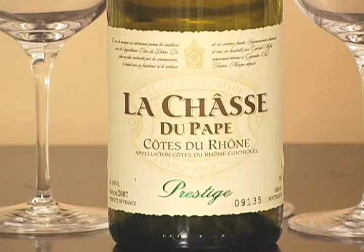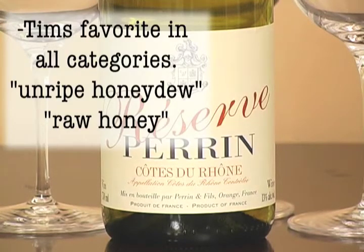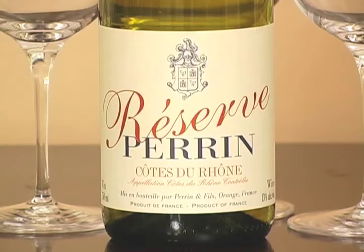And now for the wines. All were from the 2007 vintage, considered to be very good to excellent in the Rhone. Le Chaise du Pape was our first bottle. Frankly, the panel did not care for this wine. It tasted rather thin and tart, so we're not going to dwell on this one. The Perrin Reserve, produced by the legendary Perrin brothers of Chateau de Beaucastel, showed very well and was Tim's favorite in all categories. I thought the Viognier component added nice bright fruit, about $11 to $13.